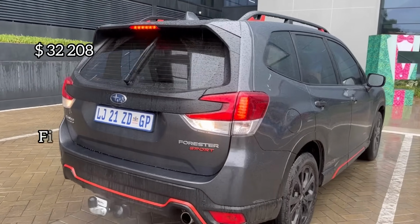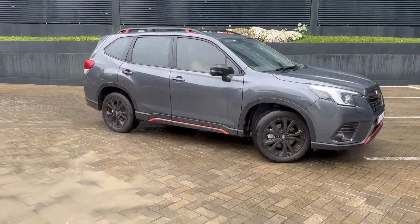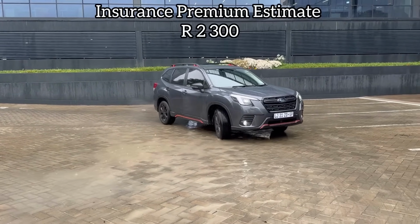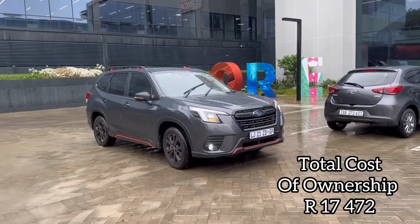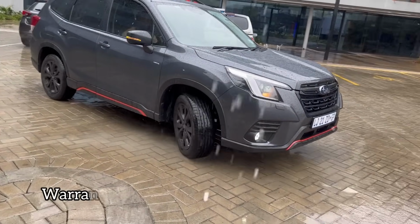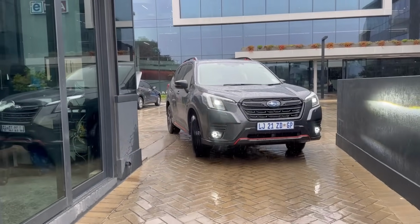On finance, you'll pay 13,666 Rand over 6 years at 12% interest. A full tank will cost you 1,506 Rand, and if you have an insurance premium of 2,300 Rand, it would bring your total cost of ownership to 17,472 Rand. In terms of your warranty, you get a 5-year, 150,000 kilometer warranty, and you get a 3-year, 75,000 kilometer maintenance plan. And that pretty much covers the Subaru.